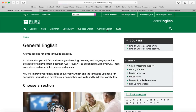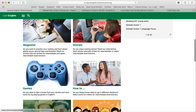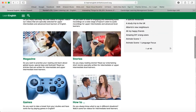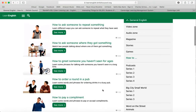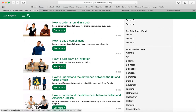And here is general English, and they have a wide variety of resources on this page. You can watch videos, listen to audio. There are magazine articles, games, how-to. There are a lot of resources to explore. And when you find one you're interested in, you click on it, and it takes you to that page. And then you will choose, what do you want to learn? How to pay a compliment, how to turn down an invitation. You'll click see more, and then you'll begin the lesson.